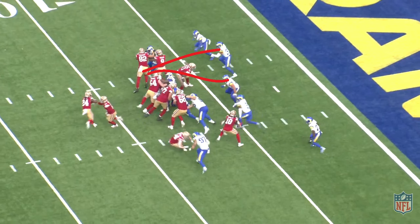And then we'd run into some issues with the play design. We can see pretty clearly that there aren't enough blockers on the left side. Now, what could the 49ers have done differently? Well, we see Kyle Juszczyk here. They could have used him as a lead blocker and used Chris Conley to clean up the backside of the play. Now, does that mean that the 49ers made a mistake with their play design? No, not necessarily.